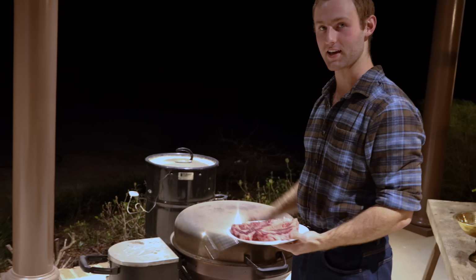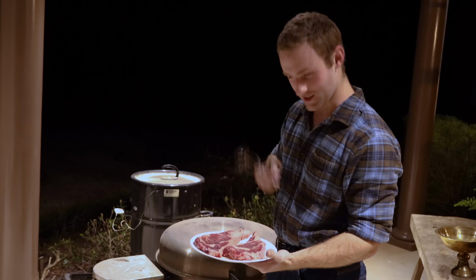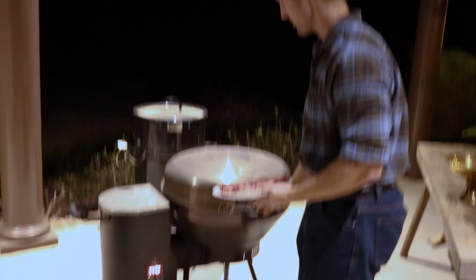750. Now we gotta be quick. We don't want all our heat to escape. The goal is to sear these as fast as possible.